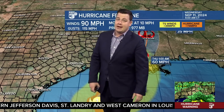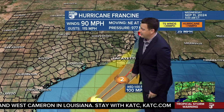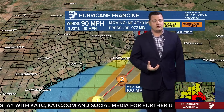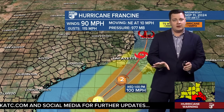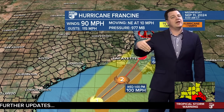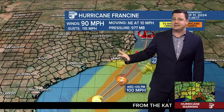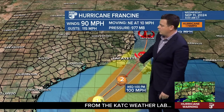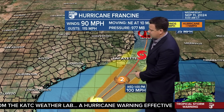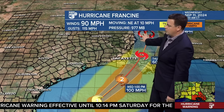Category 1 storm right now, strengthened overnight with winds at about 90 miles an hour. It'll probably top out at about 100 miles an hour, so expect it to get up to Category 2 strength. Remember, this is not out of the realm of what we had been talking about the last couple of days. So yes, it intensified pretty quickly overnight, but it did not catch us off guard. This is all in accordance with what the forecast had said. It still looks like as it gets closer inland, it will start to drop in intensity and then eventually become a tropical storm and a depression.